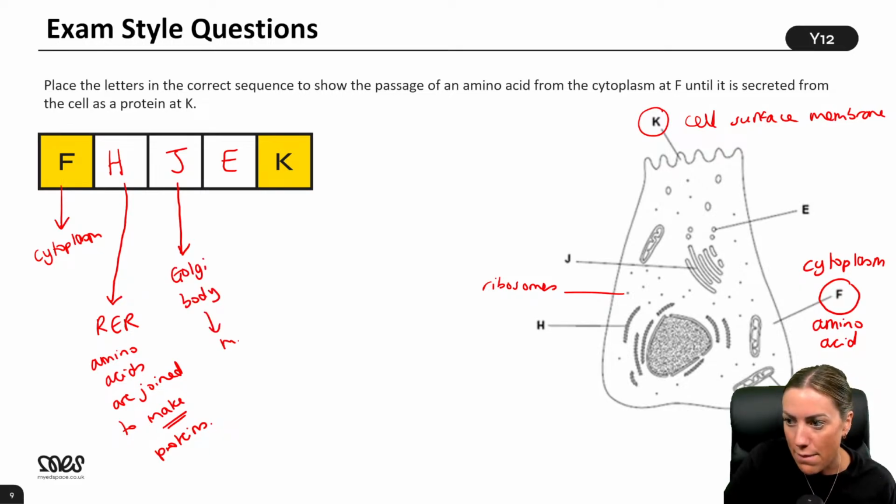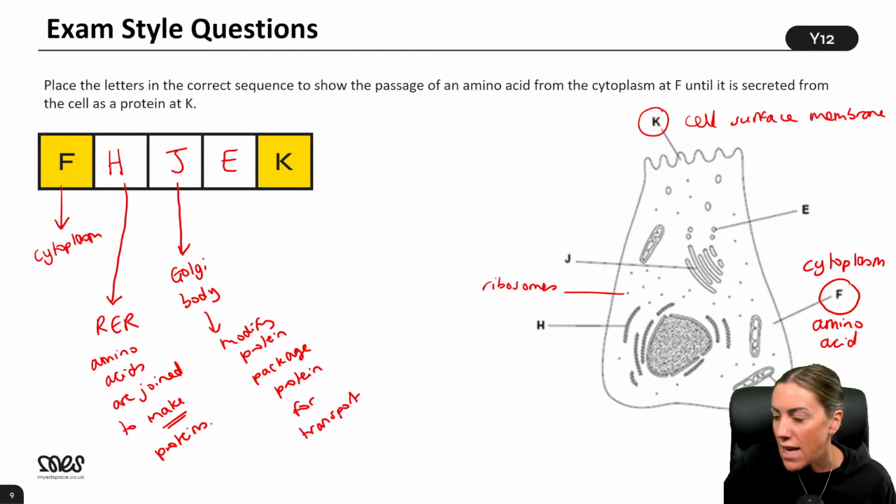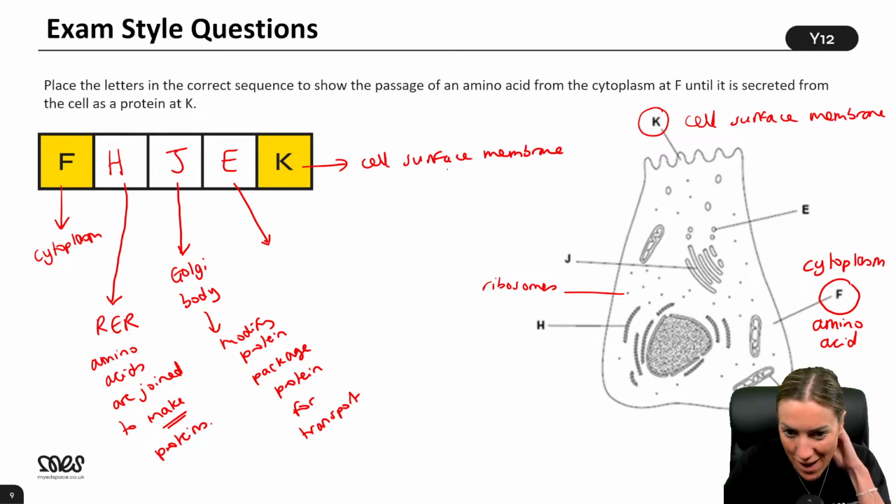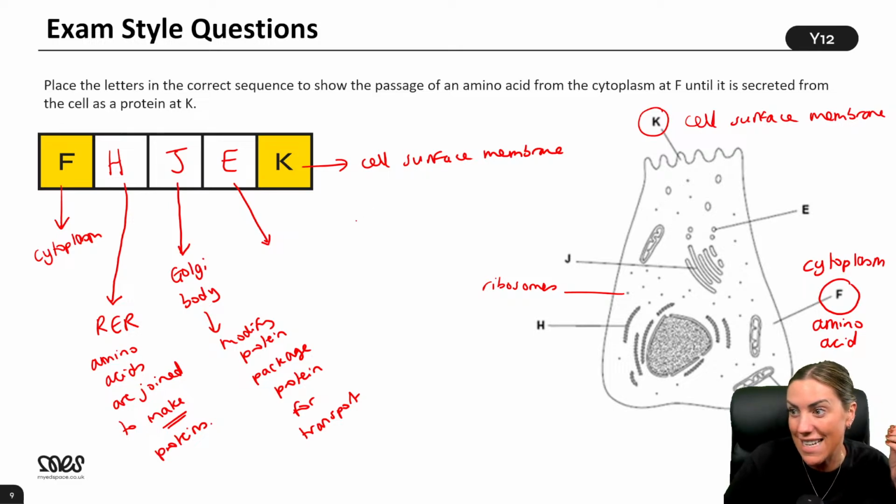Now, the Golgi body might modify the protein. It's going to package the protein for transport. Then you've gone to E. What is E? Obviously, K is the cell surface membrane. So what was E? Well done, vesicles, or Dylan even said secretory vesicle because it is being secreted out of the cell. So we can call it a secretory vesicle.